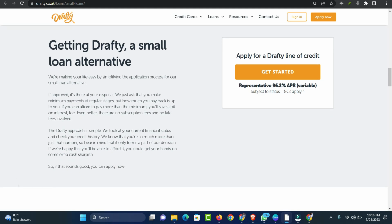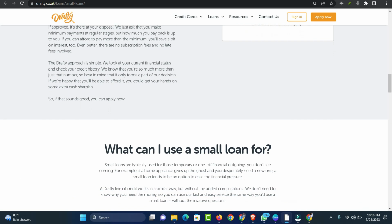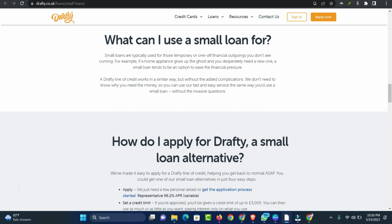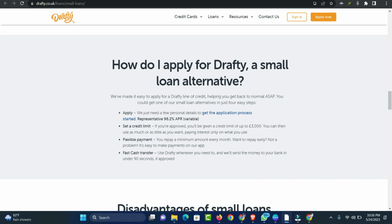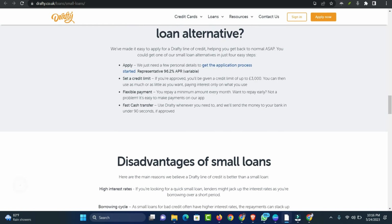What fees does Drafty charge? Drafty prides itself on offering credit lines with no fees at all. This means there are no late fees, application fees, transaction fees, or penalties for repaying your credit line off early. The only charge you'll receive will be the interest charge, 0.18% per day, that's 18p per £100 per day.